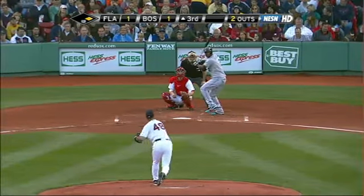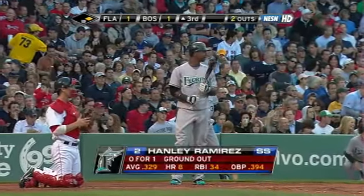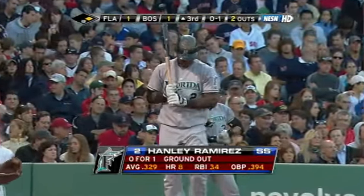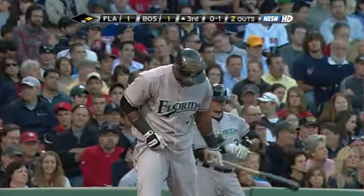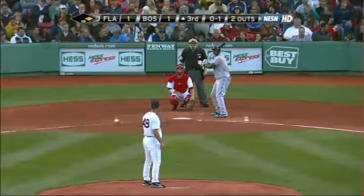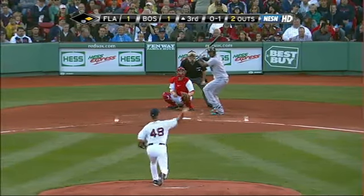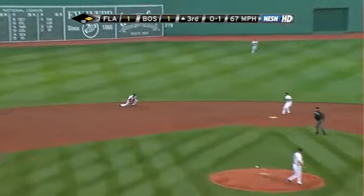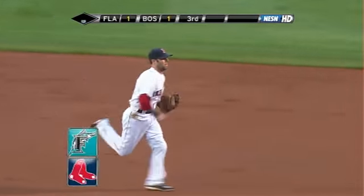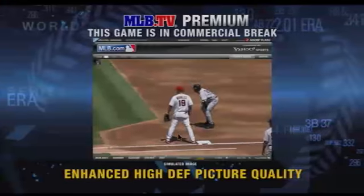Chris Coghlan had rounded second, had to retouch second and return to first. He's there with two outs in the inning, and Hanley Ramirez, the batter. We won't have a replay of that, but Pedroia deked him big time. Trying to think there's a double play ball. The ball's in the air. Coghlan had no idea where that ball was. He's lucky he didn't get doubled up. The ball's in the air long enough for him to get back. On the ground, short. Green will go the easy way to second and end things here in the top of the third. Marlins get a run, tie the game 1-1.